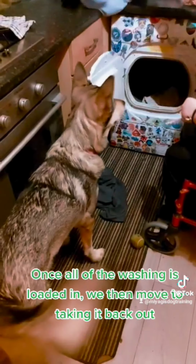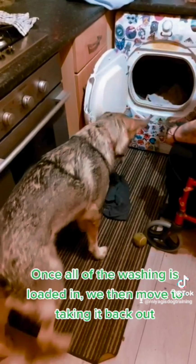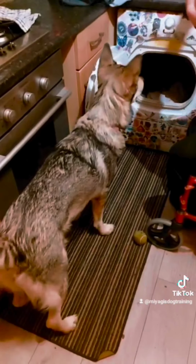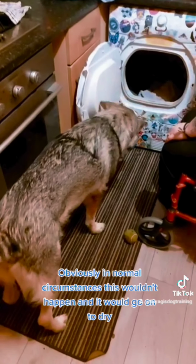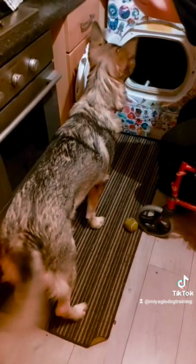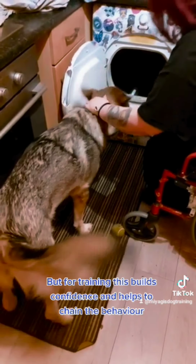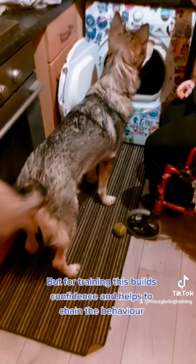Once all of the washing is loaded in, we then move to taking it back out. You pick it up. Perfect. Good job. Obviously, in normal circumstances, this wouldn't happen, and it would go on to dry. But for training, this builds confidence and helps to change the behavior. Very good. Good girl.